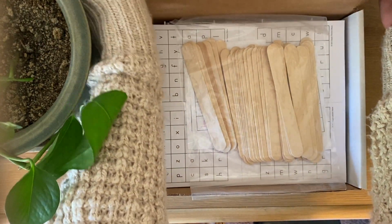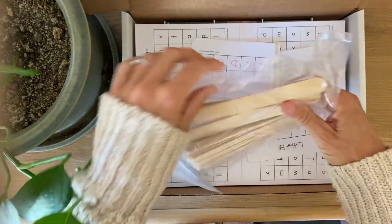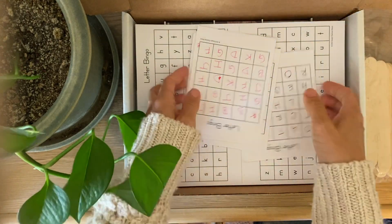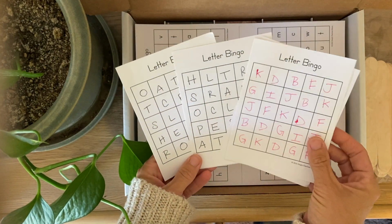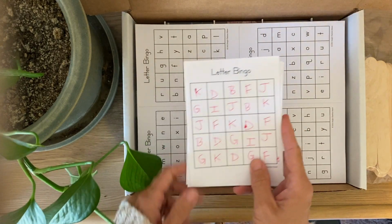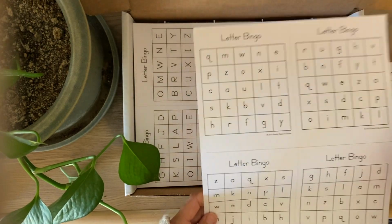And then it comes with these sticks, which we haven't used yet, but they're for a letter activity with like letter stickers. It comes with letter bingo. So it's nice. You can write out your own letters that you've been working with. Or you can use the letter bingo cards that have already been printed for you. My daughter's really liked the bingo so far.